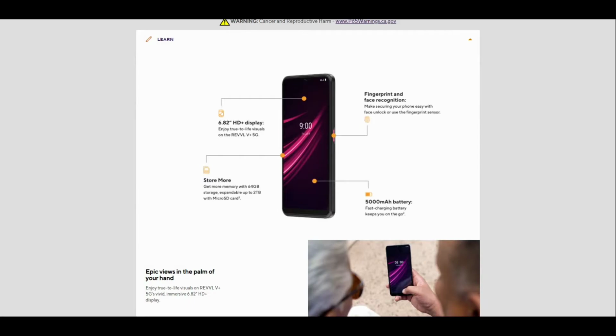So like I said, fingerprint and facial recognition. Your power button is your fingerprint sensor as well, so that is pretty cool. Like I said, a fingerprint sensor and facial recognition. So not bad for $200.